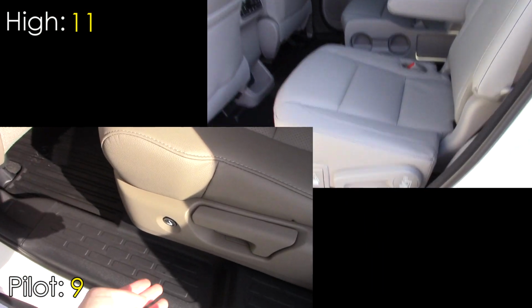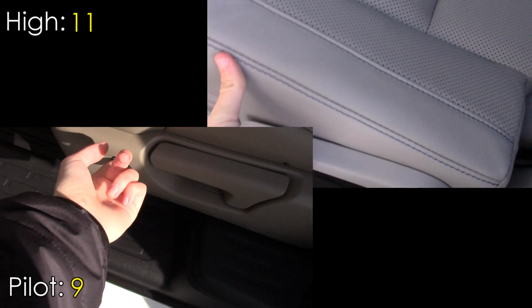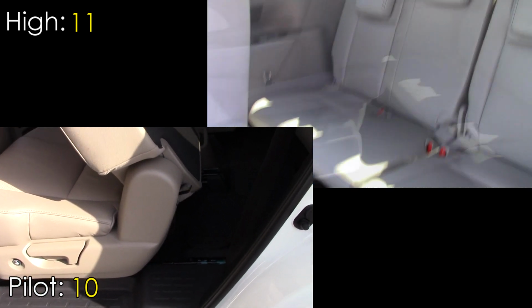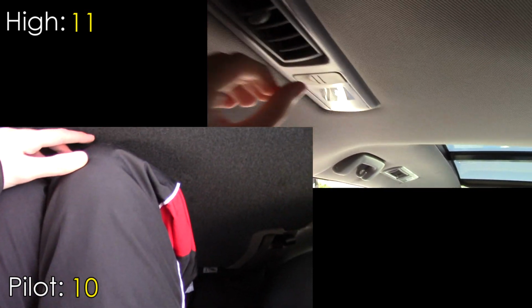Getting into the third row is easy in both, but only Honda makes it hands-free with only one button. Space is very tight on both, so I won't go into the actual measurements, but if you want to torture someone, put 3 people back here. There are at least air vents and cup holders.